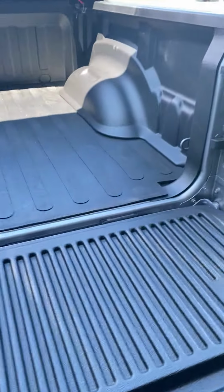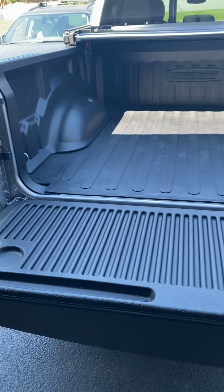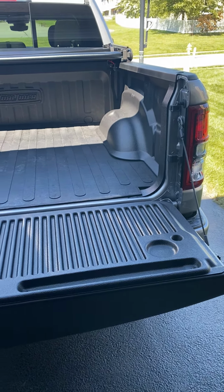It was super easy. Once you had everything lined up, it just snapped right into place. There are install videos on the site. I found one specifically for my year, make, and model truck, and it went together just as easy as it did in the video.